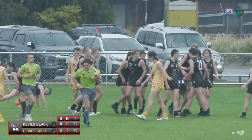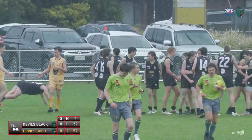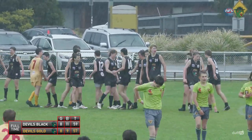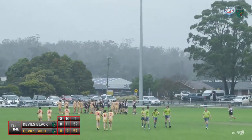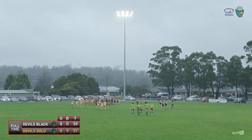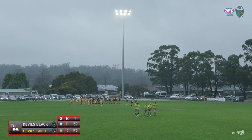You can hear the rain. You can see the rain. It is torrential. The boys are out on their feet in what has been an entertaining afternoon's game of football for those viewers that were at home watching it, or in the car if you were here today on Duff TV. Black prevailing 8-11-59 to 8-9-57. And that brings a close to our development series day here at Prospect.